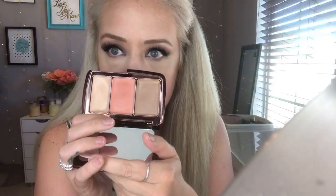Why is there hair on everything? God, am I shedding that much? See if you can see it. There we go. That's what it looks like.